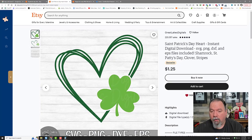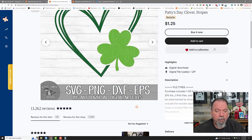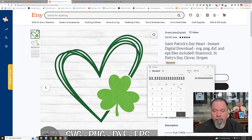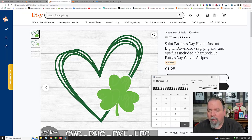St. Patrick's Day Heart, instant digital download, SVG, PNG, DXF, and EPS files included, $1.25. This is just a digital download that's sold quite a few. So 125 of those have been sold. If I go here, 125 divided by 0.15, 833 of those have been sold. So you're thinking, great, it's only at $1.25. Why would I even bother with that? So if I go times 1.25, oh wow, $1,000. Like, oh, I'm going to retire now.